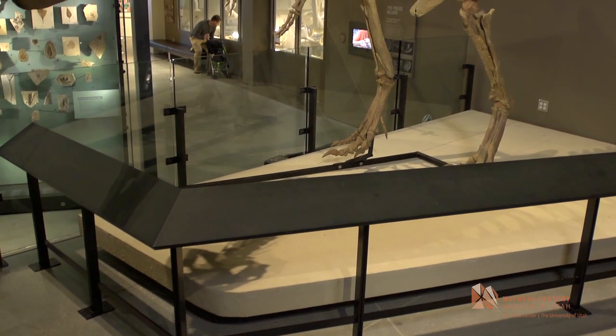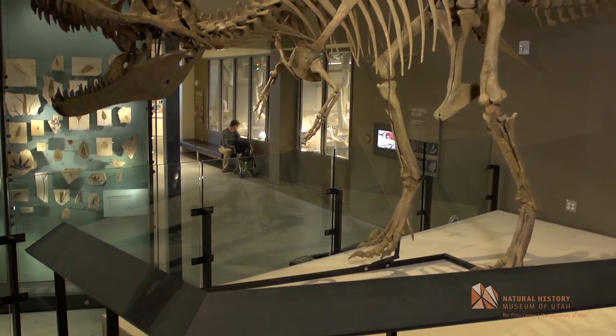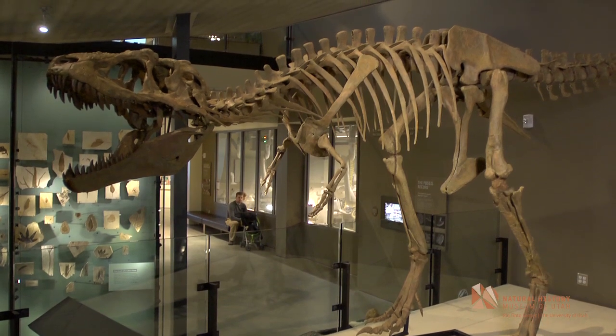This animal, the top predator in its ecosystem, would have weighed about 2.5 tons and been 24 to 25 feet long. An animal like this is not going to have to worry about predators messing with it. It's the top predator in its ecosystem.